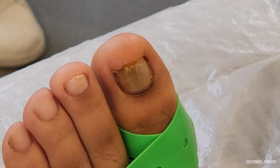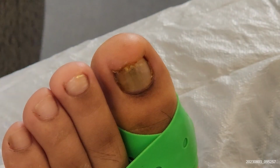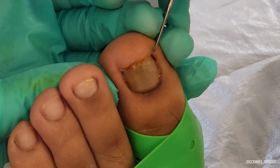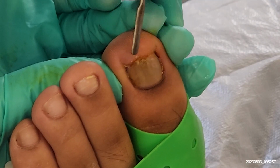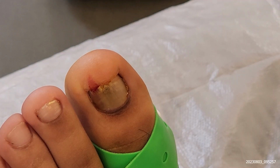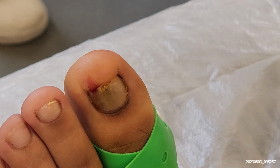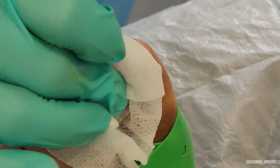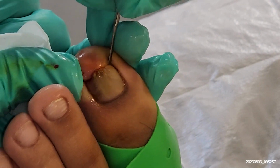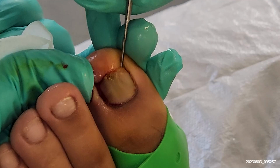Something called melanonychia. Melanonychia is caused by melanocytes, and it's not cancerous. Well, the majority of the time it's not. It rarely becomes kind of malignant, and as the nail grows out, it can pull with the melanocytes.